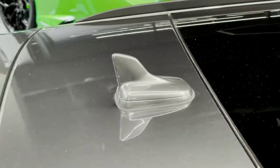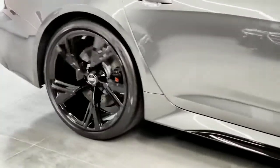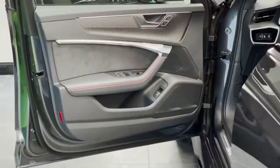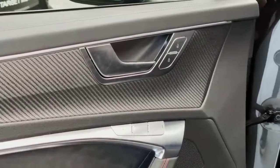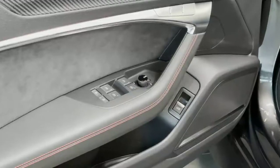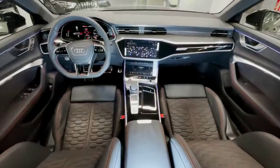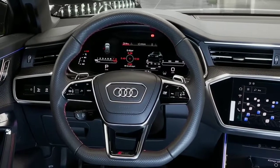Those who want their Avant to reach 190 miles per hour will have to shell out for carbon ceramic brakes. But we'd spend that money on massaging chairs up front and the Executive package: more leather-covered surfaces, heated rear seats, soft-close doors, and a head-up display. Of course, our wagon needs the optional sport exhaust so we can revel in its intoxicating engine sounds.